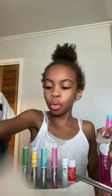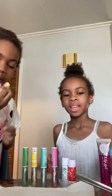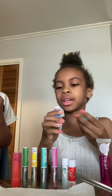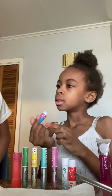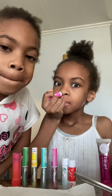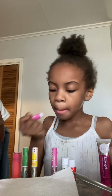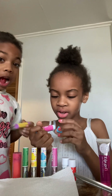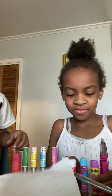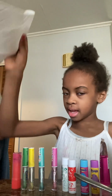So next is the peach. Ooh. Next is the peach. And you can't see the peach. Okay, so I got cotton candy. She got grape, I got cotton candy. Smell it. Ooh, it's good. I'm gonna give it a 5 out of 10. It really smells good. I'll give it a 10 out of 10. But it really doesn't show. I give it a 10 out of 10 because it smells good, but it doesn't really show. So that's an 8 out of 10.